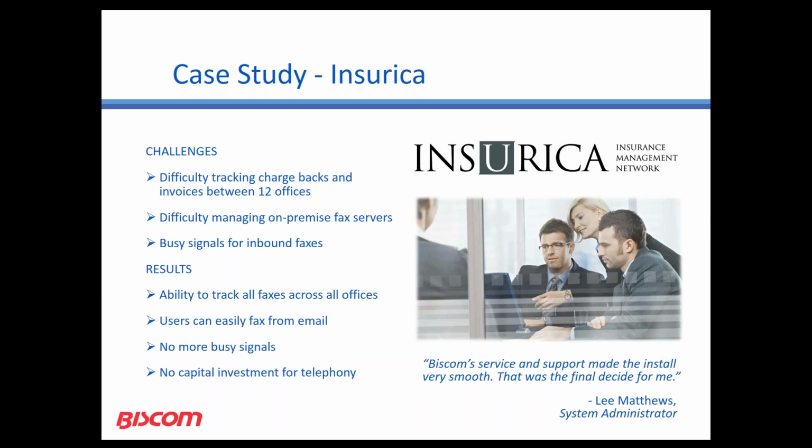"Because of the faxing problems we were experiencing, I was tasked with finding an alternative to our on-premise fax application and identifying an innovative solution that met Insurica's business needs," said Matthews. "Realizing our challenges and requirements, I felt it was the perfect opportunity to introduce a hosted fax service because it would be easier to use and manage."